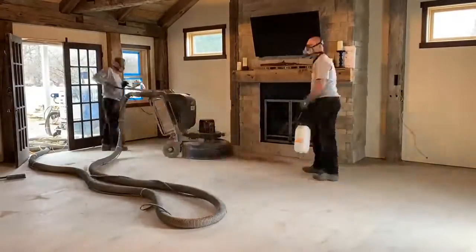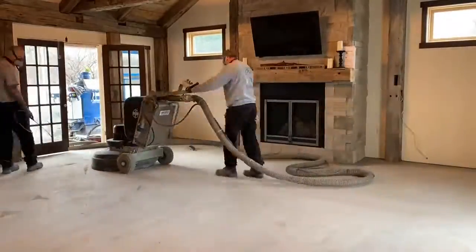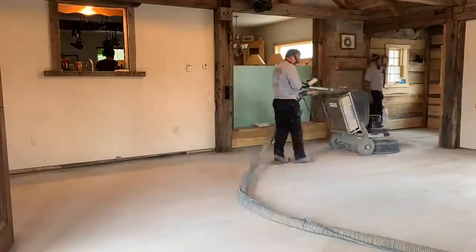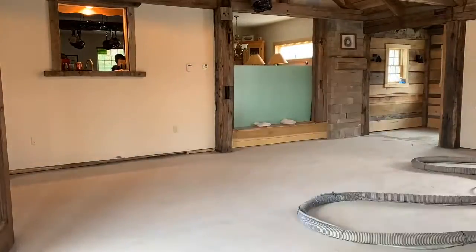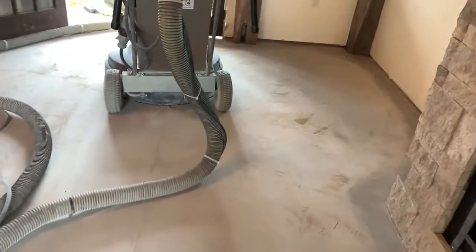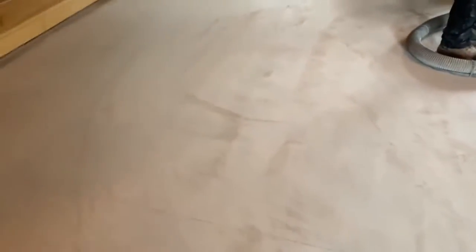So as we start cutting, again, we're trying to keep those diamonds cool, so I'm misting a little bit of water in front of the grinder there just so we get a good cut. Okay, so we just got done running the second 40 grit diamond. Again, we ran it perpendicular to the first pass. I know it's very hard to see on video, but that's our stone exposure. I think this is going to turn out beautiful. This concrete is really, really nice.